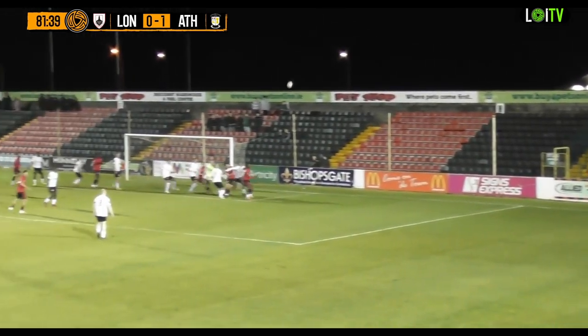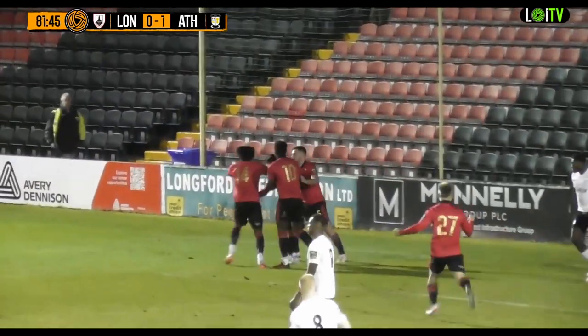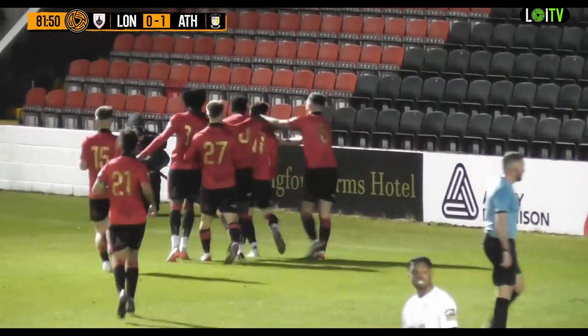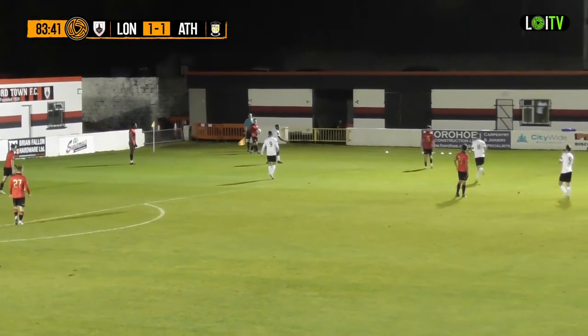Strides forward, throws it into the area. And it's in at the back post. It's a goal for Longford Town. And Adam Wickstead. Talk about a super sub. What an introduction to the game. Adam Wickstead equalises in the Midlands Derby. Anyway, we'll focus on the important people here, the players on the pitch.